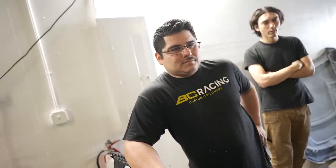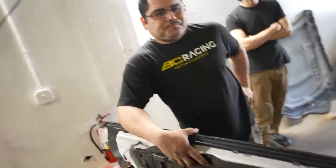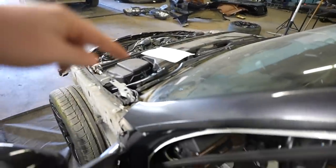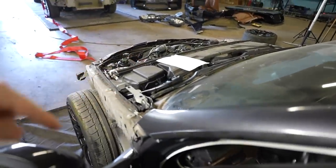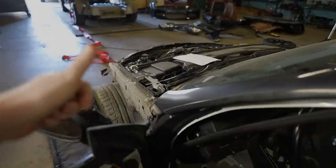Goal for today, you think we can get the halo bar and those upright bars tacked in today? Gonna be a push, I think so. All right, my goal will be to get the front bumper, front hood, and front fenders at least mocked up with some bracketry. Let's get to it.